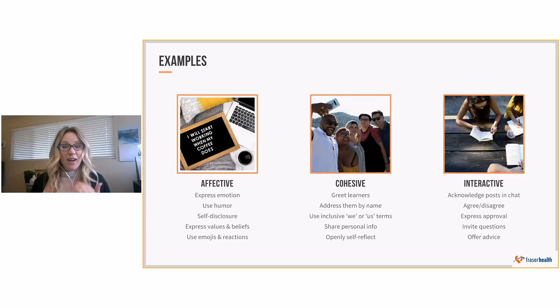Under the interactive domain, we have acknowledging the posts in the chat. Make sure that you go through and acknowledge all the posts in the chat. Use a co-facilitator if you can't manage two screens at once, and keep on top of that. Sometimes it's okay to create a co-host out of one of your participants too. Some people like to support and play that role. Certainly it's okay to agree or disagree with ideas or concepts in the meeting and create discussion and discourse. Express approval, constantly invite questions, and offer advice.